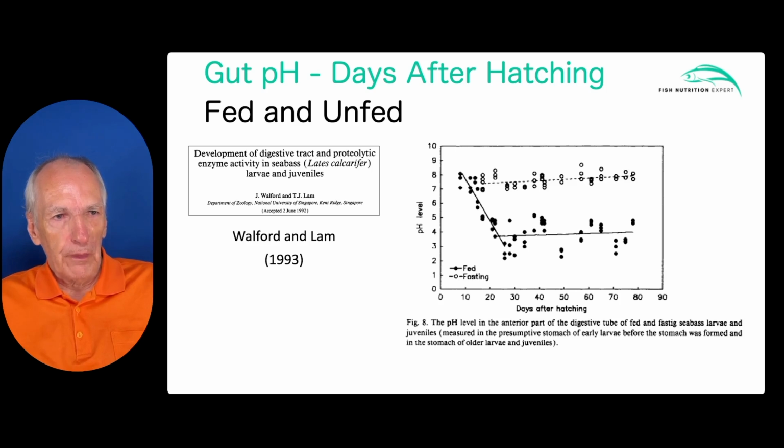So this paper, Development of Digestive Tract and Proteolytic Enzyme Activity in Sea Bass Larvae and Juveniles, we're looking here at pH. In this graphic, we have a dotted line which is representing fish that are being fasted, so they are not being fed. Presumably at the beginning here, in the first 10 days or so, these could be yolk sac fry, and they have absorbed their yolk and are going to begin feeding somewhere in this area right here. When we talk about feeding larval fish, we're basically talking about feeding them things like rotifers, artemia, and other small organisms that we grow and feed in hatcheries.